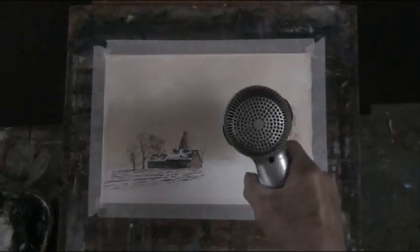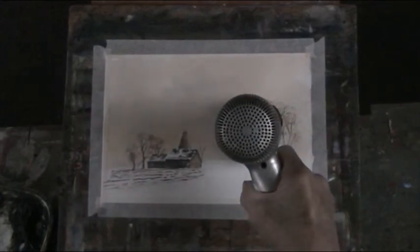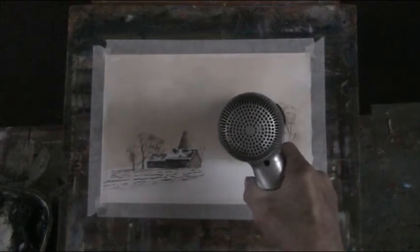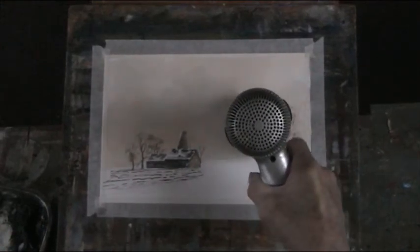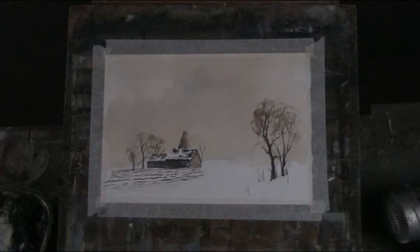That's a bit of a mess there, isn't it? Well, I'll give that a dry, so just take your headphones off, we'll mute your sound. Go. Don't usually work as fine as this.